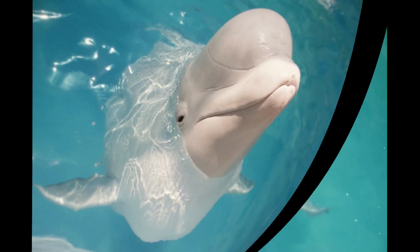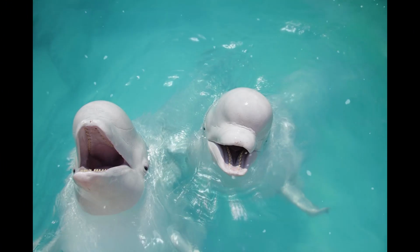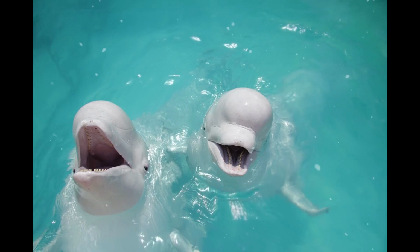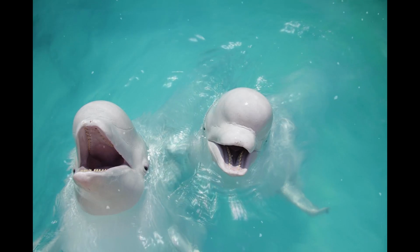Beluga whales can produce a variety of raspberries and motorboat-like sounds. These playful vocalizations are often heard during interactions with other belugas or when they're excited.